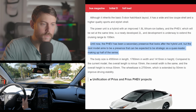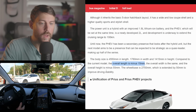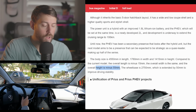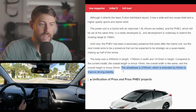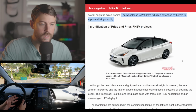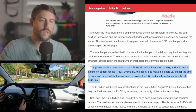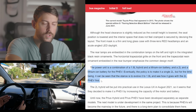We have dimensions here, and the most telling thing is that the overall length is down. The height is down as well. So it's a shorter vehicle, and the wheelbase is extended by 50 millimeters to improve driving stability. This paragraph is talking about initially the 1.8 liter hybrid will debut, but eventually it'll all switch over to the 2 liters.